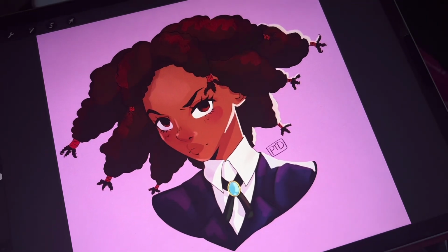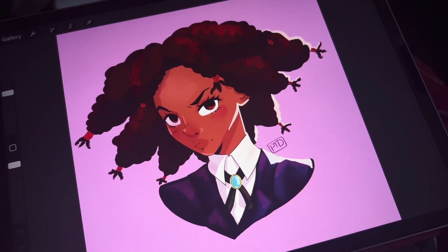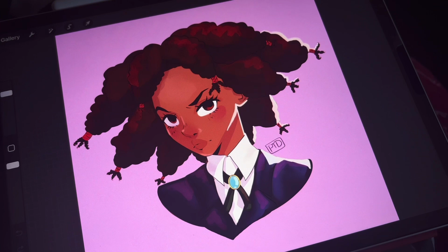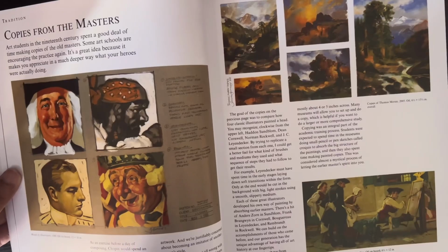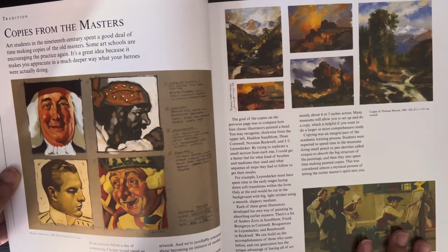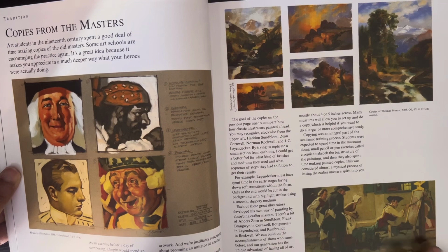I just wanted to show this because I actually made this a little after I flipped through that book. It did help me a lot with adding some different textures and kind of just being creative and stepping out of my comfort zone. So this book isn't like a tutorial book or step-by-step, but it is helpful. So I do highly recommend it. It has a lot of good advice.